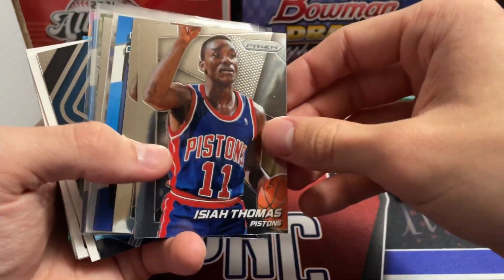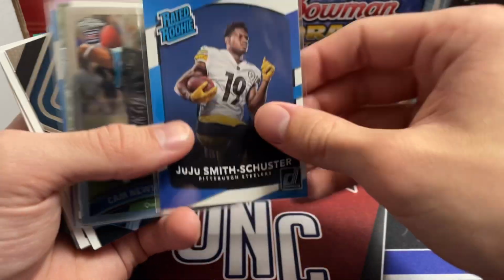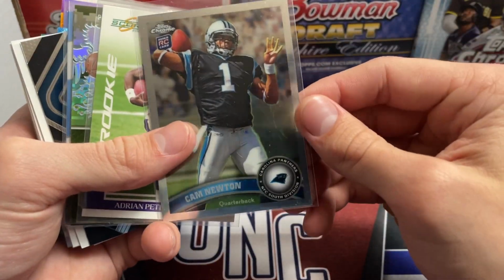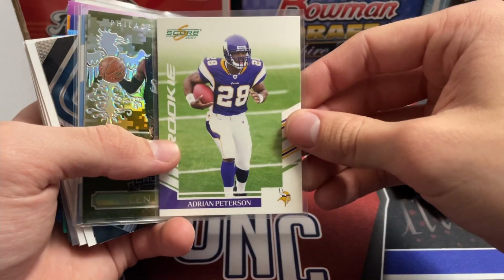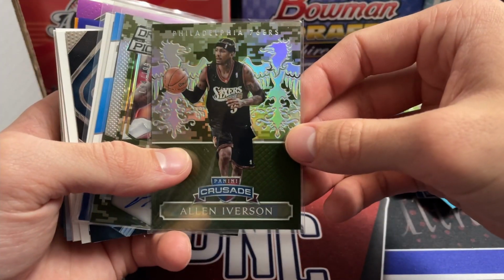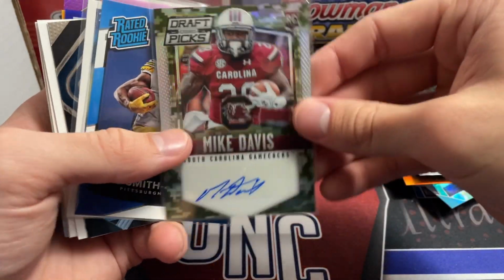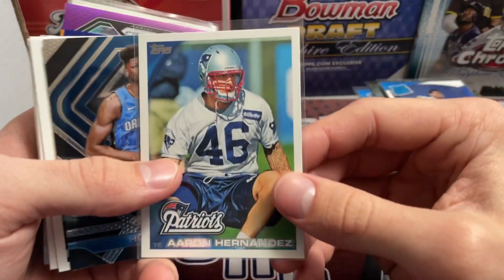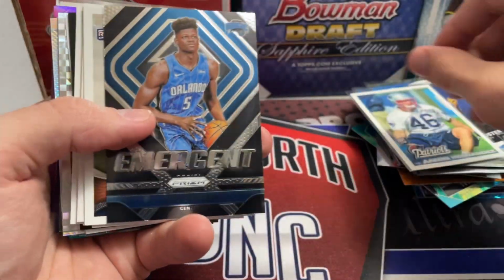Mike Evans, another Isaiah Thomas, two more. JuJu is on the Chiefs now, so his stuff's bumped a little bit. These were a dollar. Cam Newton, Adrian Peterson, AI. He was out there in the back signing. Mike Davis, auto for a dollar. Another JuJu. And Mr. Aaron Hernandez, stud.